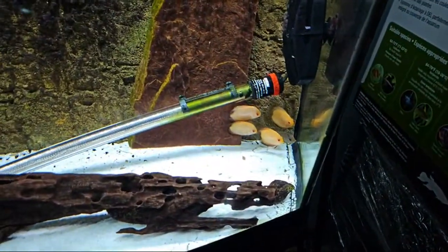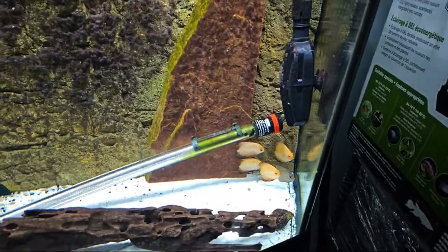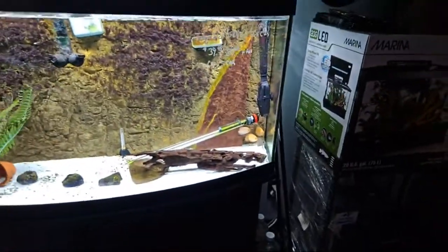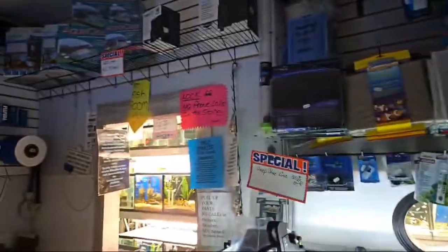5 left of the little discus. Somebody buy all 5, I'll give you a better deal. Buy those last ones. Actually, I can move those other discus into here then, maybe, and free up that tank. So, we're always jockeying for space.